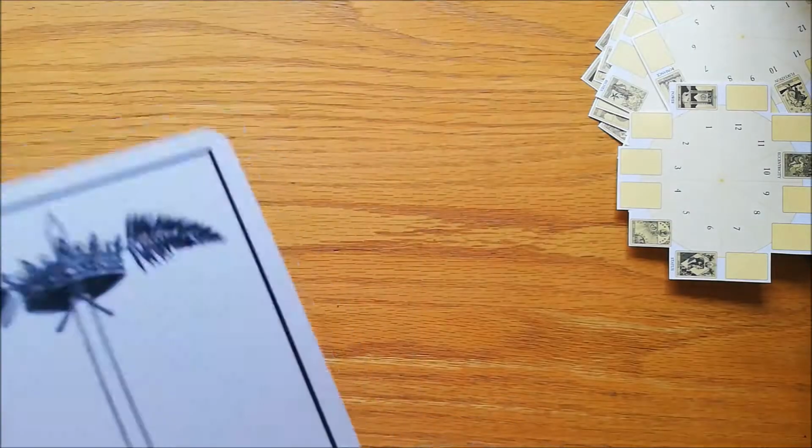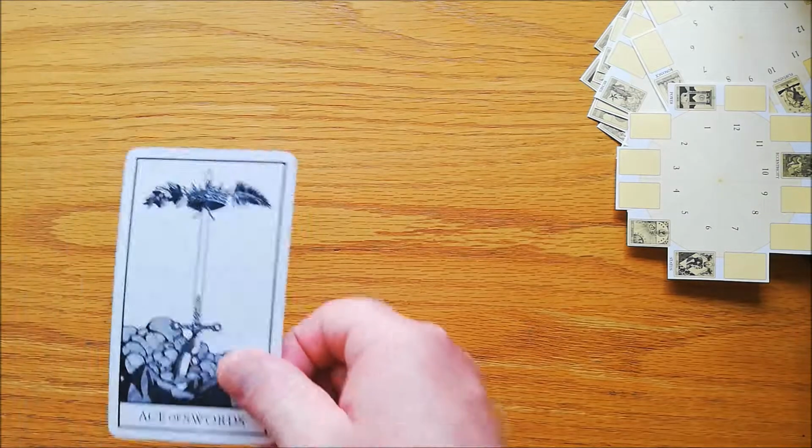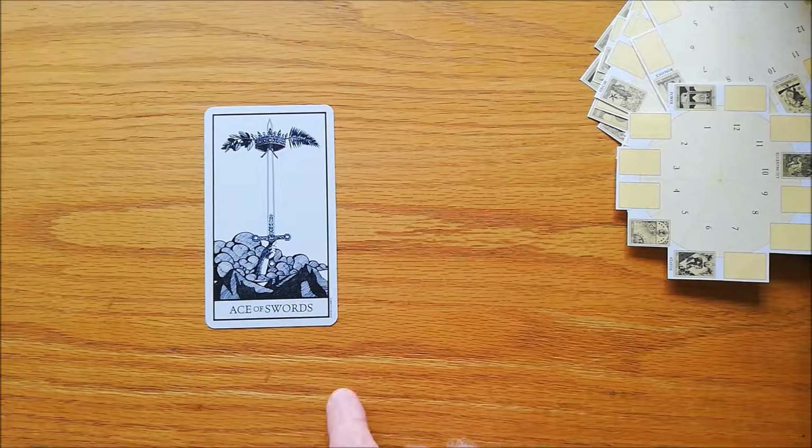This is one that I also enjoy doing. It gives me a very clear reading. So how I do it is this. I do this. What is the issue? That's card 1.